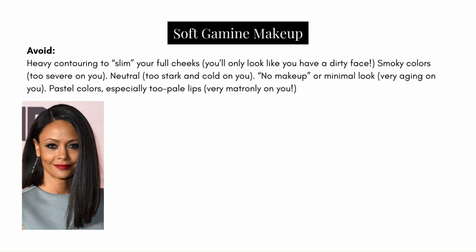Avoid heavy contouring to slim your full cheeks. It'll make you look like you have a dirty face. So I don't necessarily think this is over contoured. I couldn't find an image that showcases that. But just makeup that isn't blended won't be great for this type.